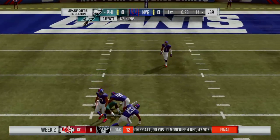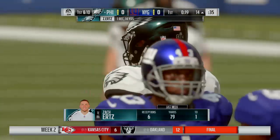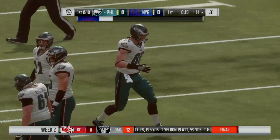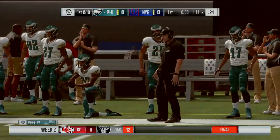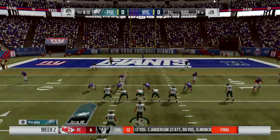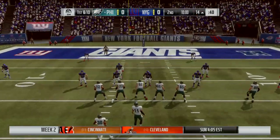Ertz over the middle. And down inside the 15 he goes. An Eagle 1st down there. Wentz to Ertz, and the names that end in TZ. They gave up the completion there, but this is what zone defenses count on. Catching the ball and not much run after the catch. The Eagles into the red zone for the first time. It's 1st and 10 at the 14.